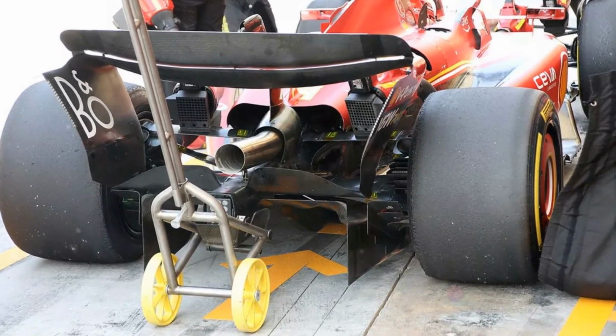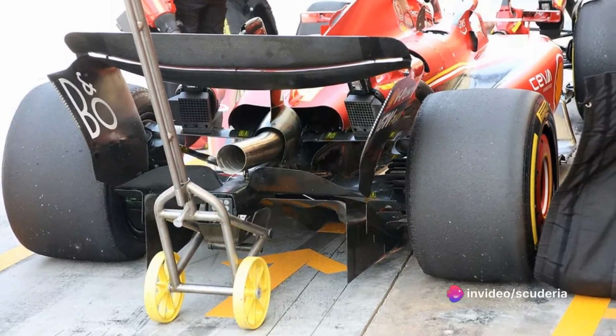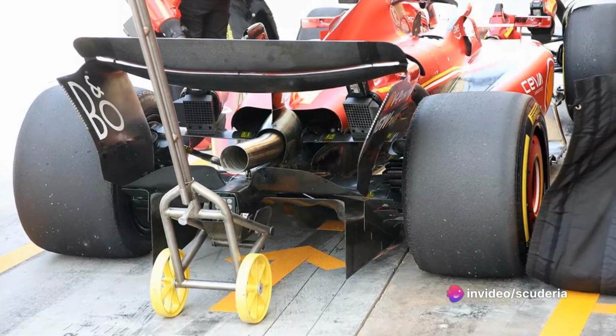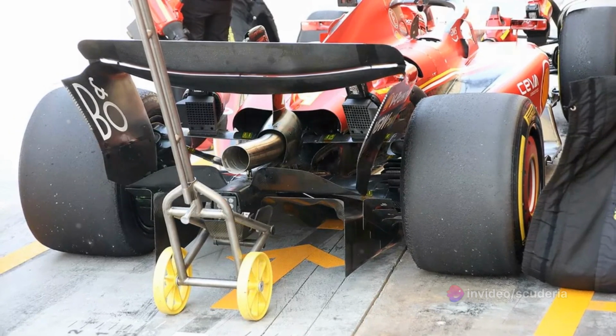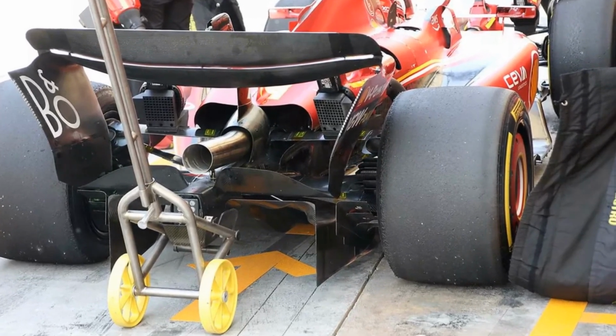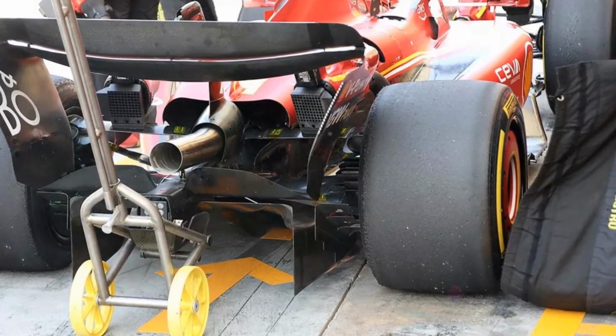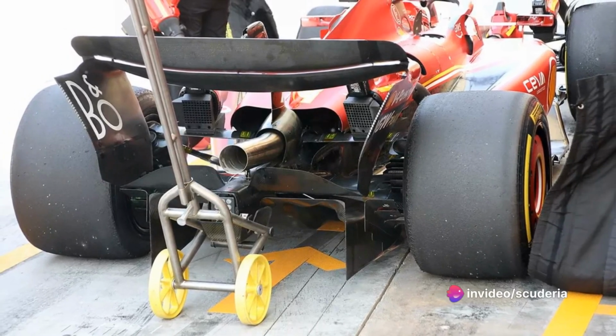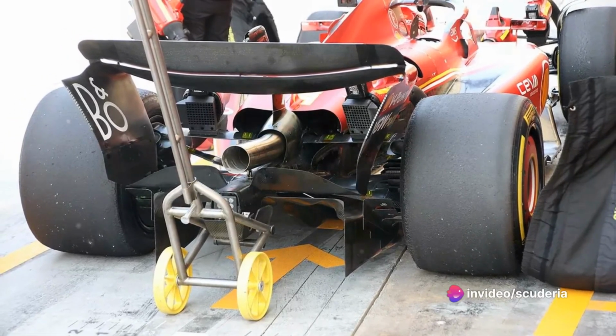Examining the area in question, we notice that the diffuser presents the same reduced connection radius as last year, a feature that has characterized the red car since 2022. The configuration of the corner was also copied by Red Bull during the past season. This term refers to the connecting area between the lateral wall of the diffuser and its upper horizontal edge.